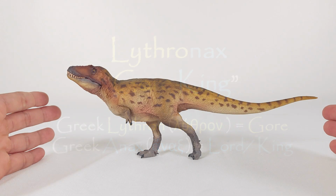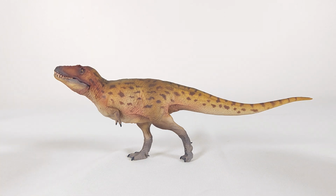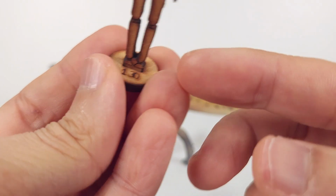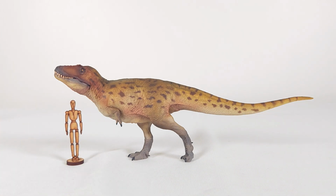And here we have Keynes the Lythronax, and like the PNSO Daspletosaurus, he's about 26 centimeters or 10.2 inches from the snout to tail tip. And the postcranial remains are miserably known and has been estimated to be up to 8 meters or 26.3 feet long, which puts this model at 1 to 30 of scale, and unfortunately not 1 to 35. The tallest point is the crown at 9.7 centimeters or 3.8 inches. And here we have the 1 to 30 humanoid. You can see that we're really going into the small side of the tyrannosaurs here.